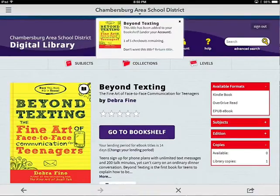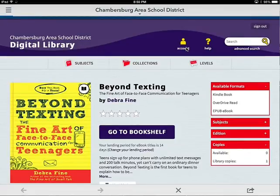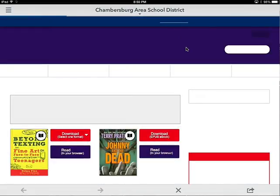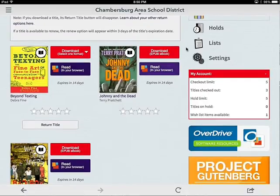And then you'll notice up here it's notifying me that the book has been checked out. If I wanted to read it, basically I would have to go to Account or click on Go to Bookshelf. Both these things would take me to the same place. So I'm going to click on Account up here. And under my account, you'll see the books that I have checked out.